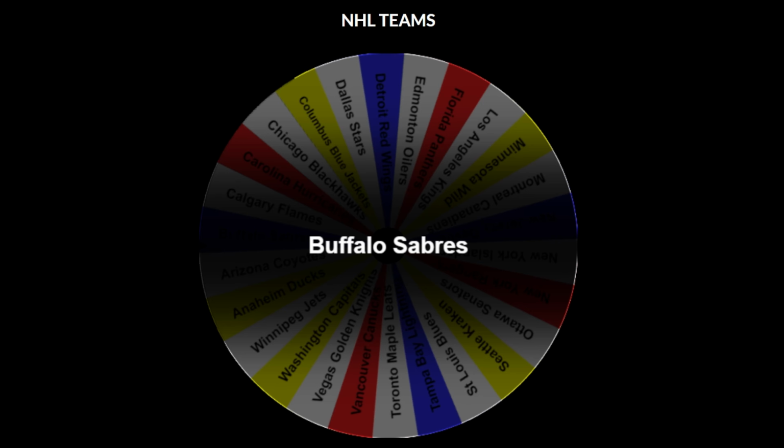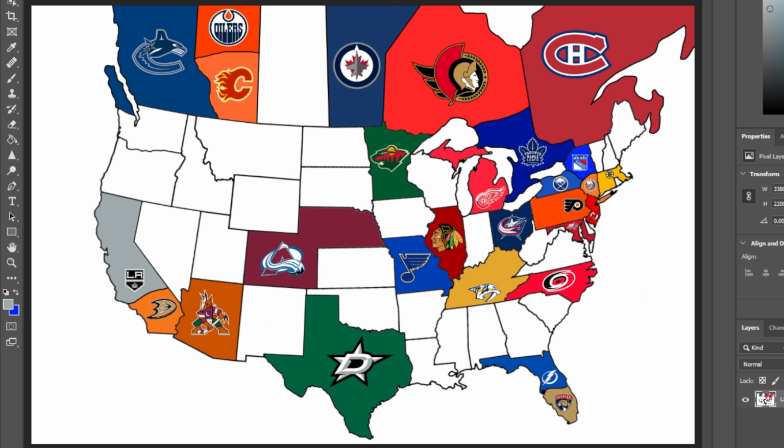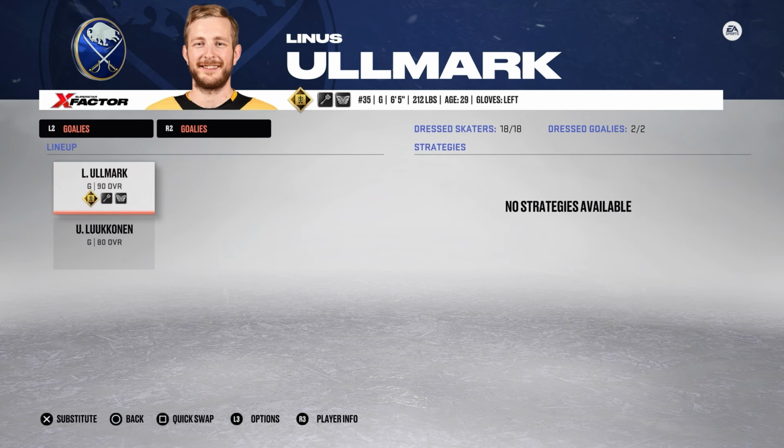Heading back over to the East Coast, we have the Buffalo Sabres up next, and the arrow's telling them to go south. And with this team heading south, they're going to have to take on the Philadelphia Flyers. Of course, we already know what Philly's team's comprised of, so we'll take a look at Buffalo. They've got some studs back on the team in Jack Eichel, Sam Reinhart, and Brandon Hagel, just to name a few. While looking at the defense, it's not receiving too many upgrades, but it's still looking pretty solid with Rasmus Dahlin leading the way. And looking at the goaltending situation here, it's definitely going to be an upgrade for them, as Linus Ullmark's going to be leading the way at a 90 overall.